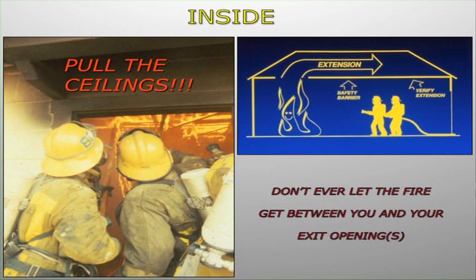And if you look at the firefighter on the far left, he has the pike pole. And I think in a lot of cases today, those are your 2 main entry tools: a hook or pike pole and a hose line. Pull a ceiling. Where's the fire in relation to you? And where's the fire in relation to your exit point?